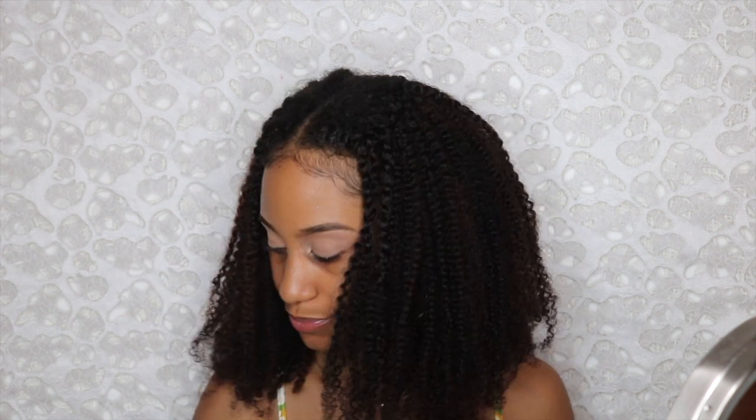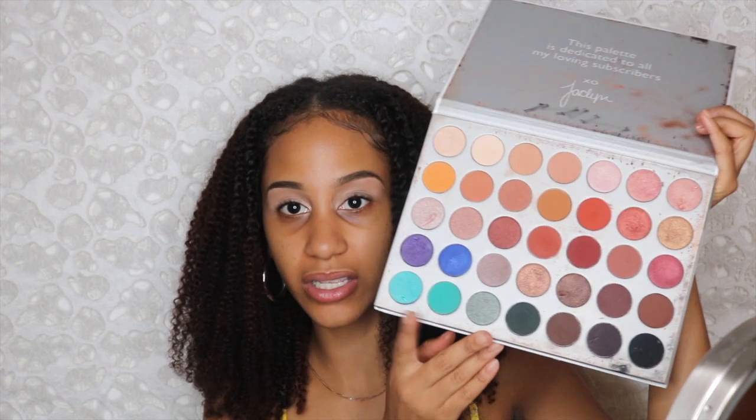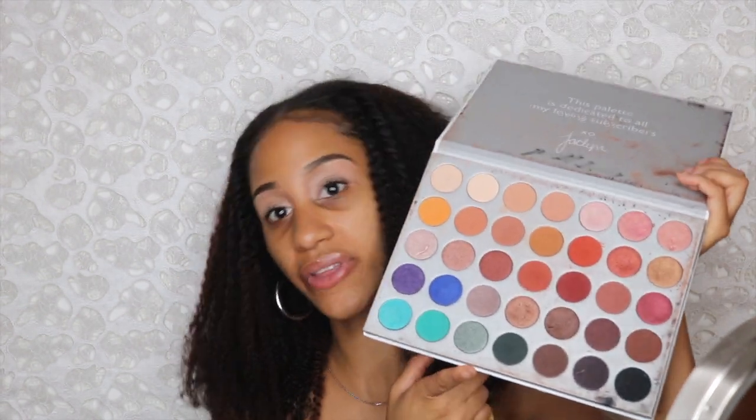The next thing I would say you need in your makeup bag is one or several very good eyeshadow palettes. I have so many that I love. My favorite probably has to be the Jaclyn Hill Morphe palette. This just has an array of colors that I just love. So, you know, neutrals, reds, bright colors. I think this is a very good one to go for, and the colors are very pigmented.